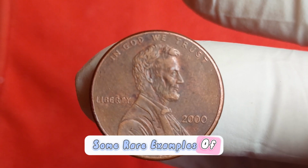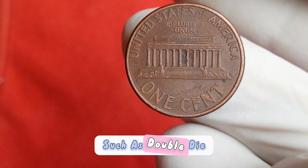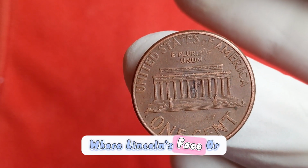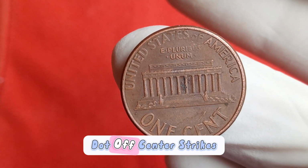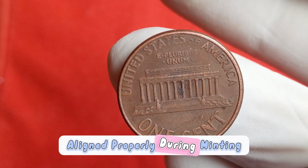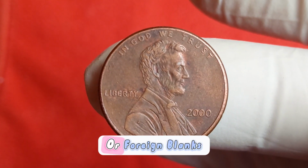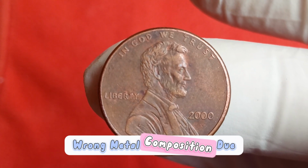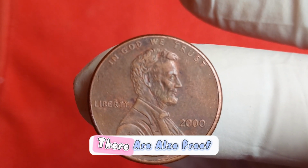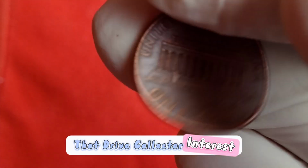Some rare examples of the 2000 Lincoln penny feature dramatic mint errors, such as double die obverse, where Lincoln's face or the lettering appears doubled. Off-center strikes, where the coin wasn't aligned properly during minting. Transitional errors, for example, coins struck on older planchets from 1999 or foreign blanks, wrong metal composition due to planchet mix-ups. There are also proof errors and coins with extreme toning that drive collector interest.